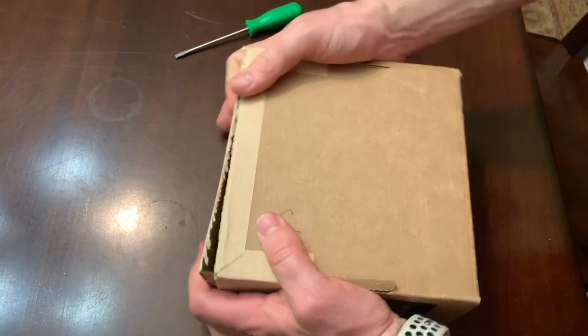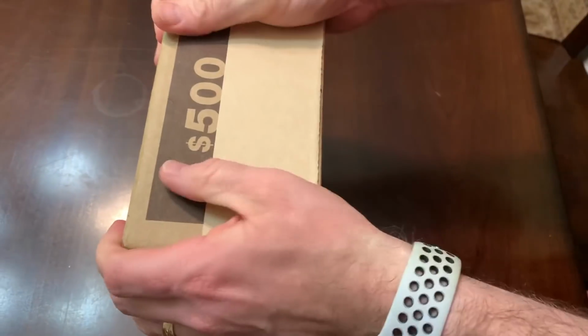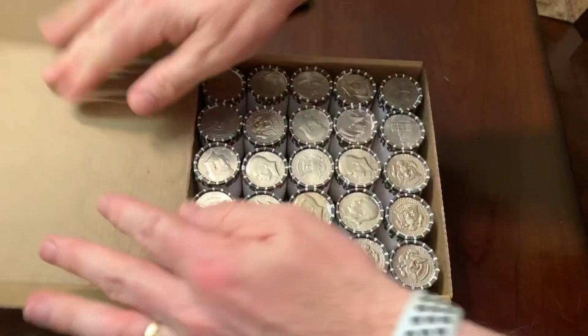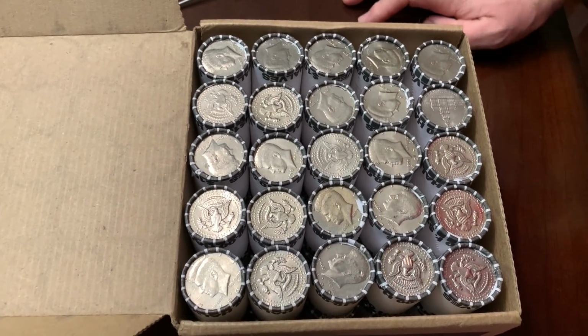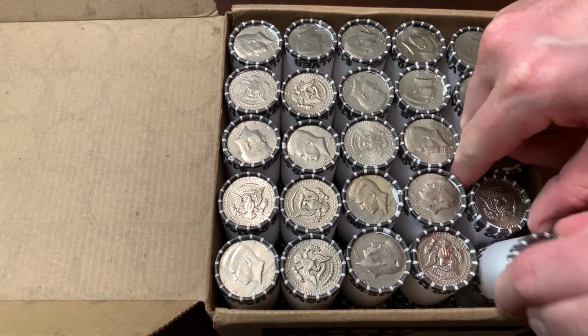More of the black rolls. And it's been a while since we had a silver, if we've ever even had a silver Ender from black rolls.